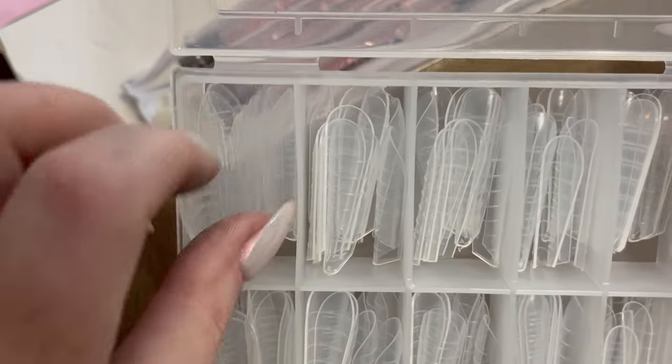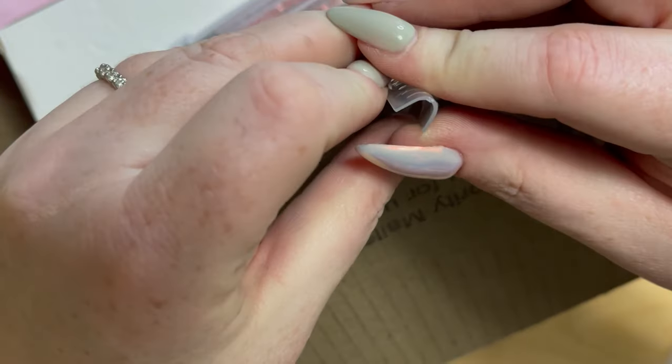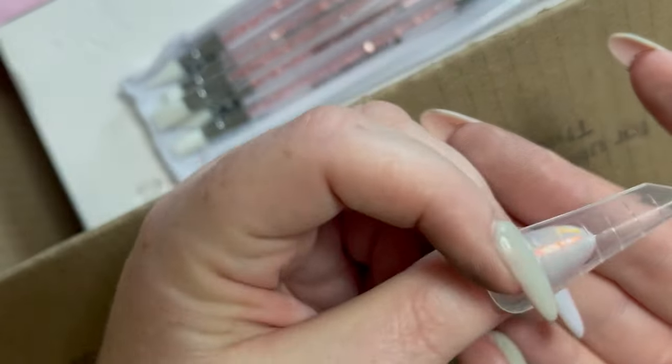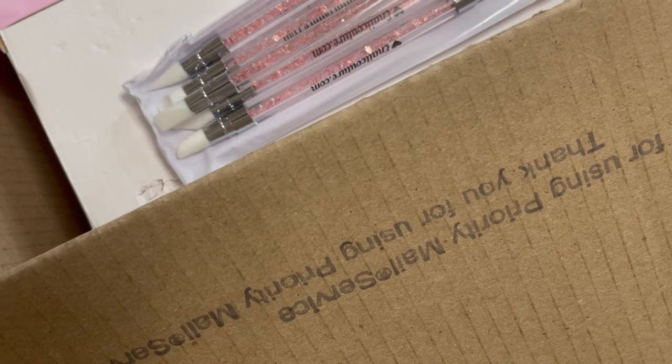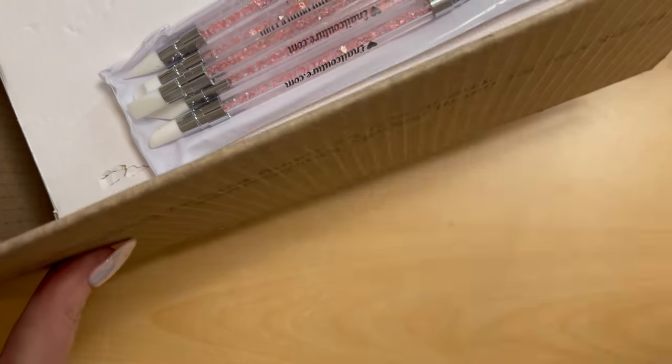Oh, geez, you see, I almost dropped it all. Okay, so these are the Russian almond ones. If you can see the tip of these. And then this, yeah, these are going to fit me. You can see the length. Super cool. So those. Garbage. Oh, I knew that wouldn't happen.